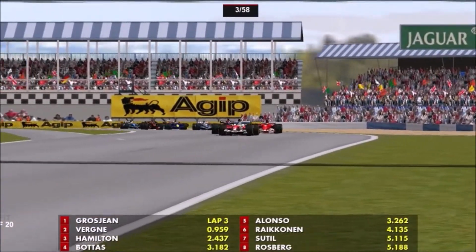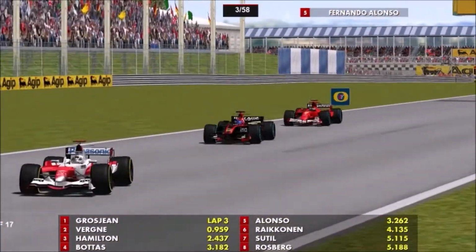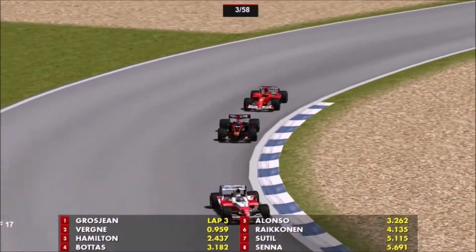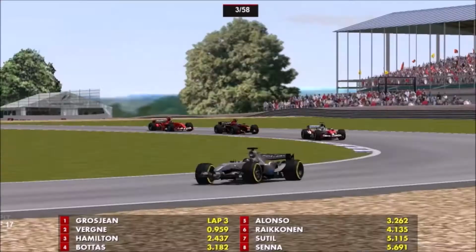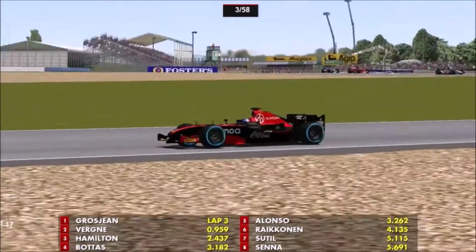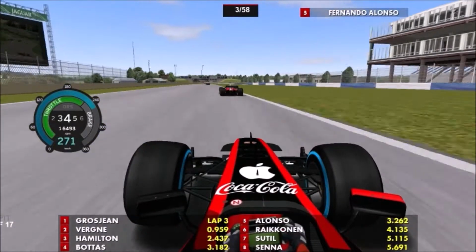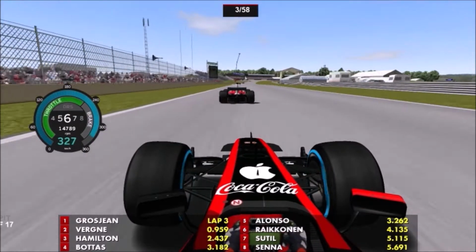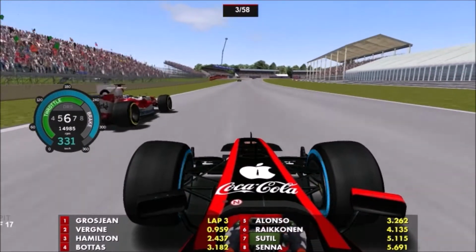Bottas is losing a position almost to Alonso, not quite. And yeah, I do get what you mean. I think Silverstone was the first circuit I went to in a race. 2004. Yeah, wasn't that when Trulli had that big crash? Yeah, rolled it. Trulli? Yeah.